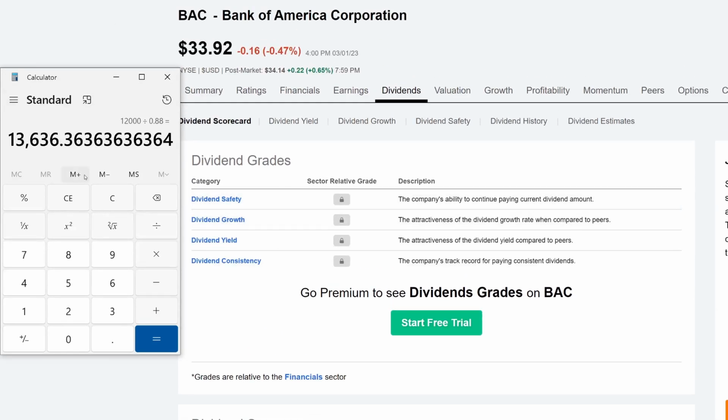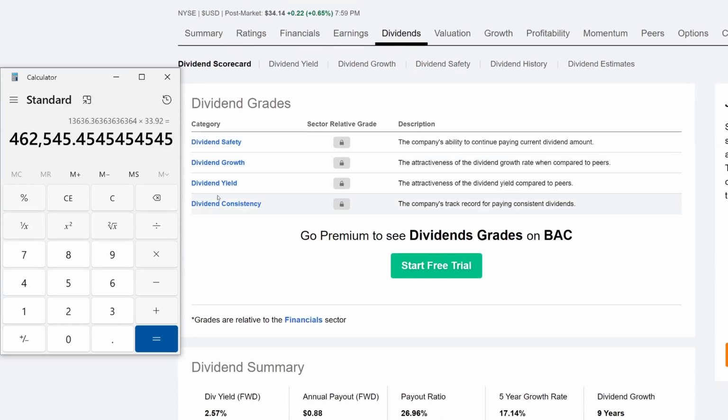If we multiply this total number of shares times the current share price, which is $33.92, this gives us the total amount of money we would have to purchase right now, and we would be roughly making about $1,000 a month, which is quite a bit: $462,000, almost $463,000 invested in Bank of America. But again, if you are invested for the long term and you've been dollar cost averaging, dripping the dividends, this would require a lot less capital. It just requires a lot more time to compound and eventually get to that goal.